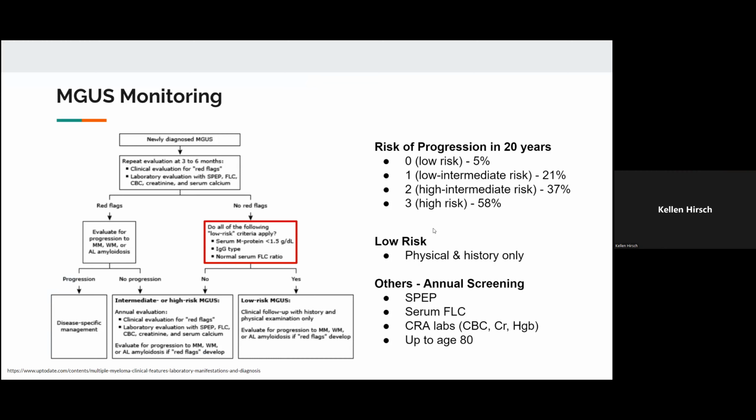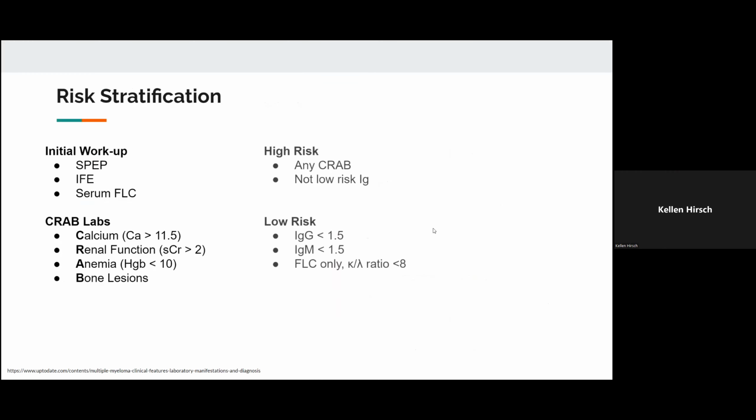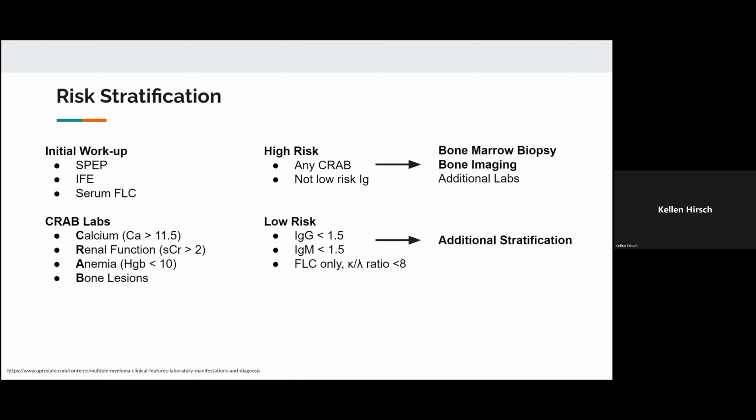Adam, this was great. Thanks so much. I have a quick question for you. If I have a patient who has SLiM CRAB signs and symptoms, but a normal protein gap, is that reassuring for us, or would you send an SPEP regardless?